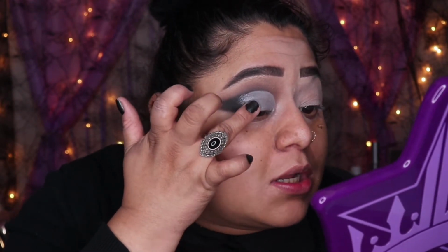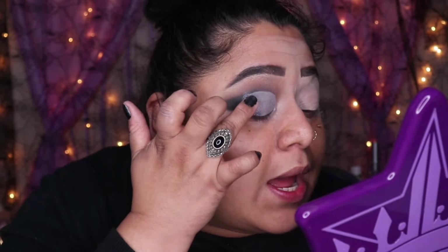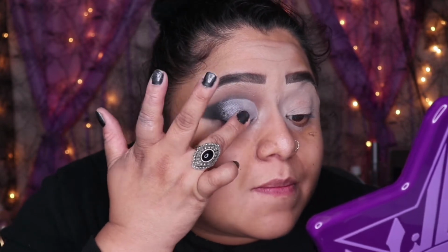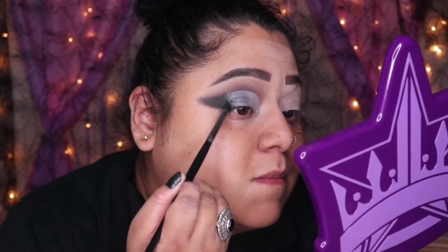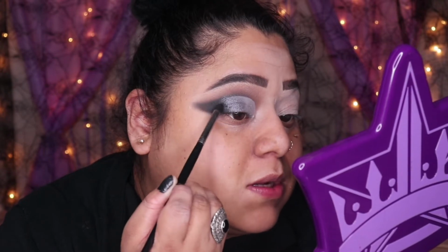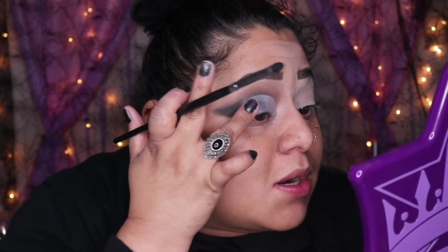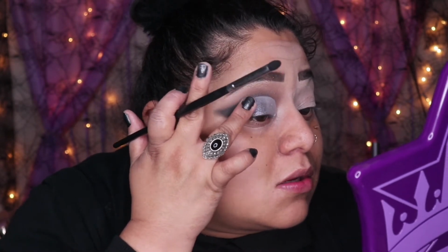Right there in the outer corner where the black comes in to the look. It's a really pretty metallic shade. Now I'm gonna go back in a little bit with that black from the Tarte palette that we were just using, just to make sure that it's all nicely blended. Gonna grab a little bit more of that shade on my finger here and just tap it in to that black like that.